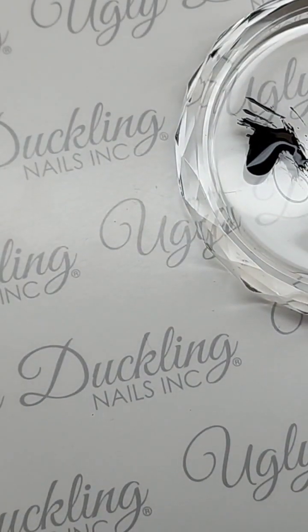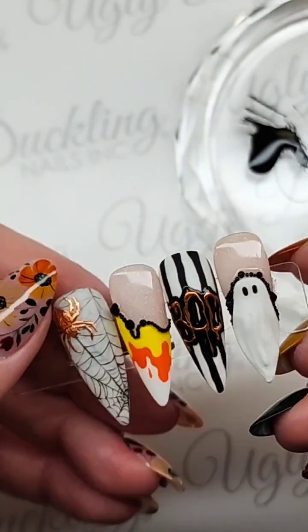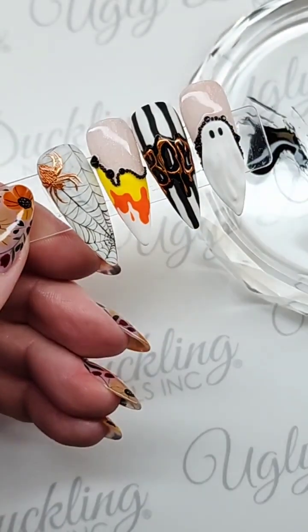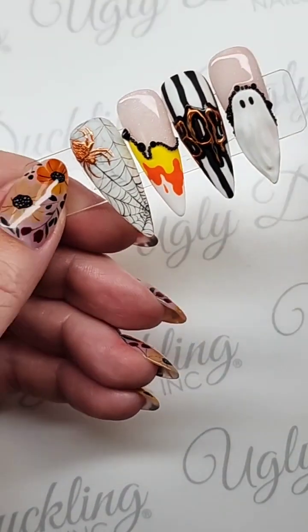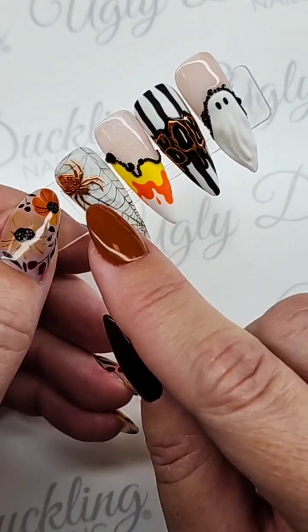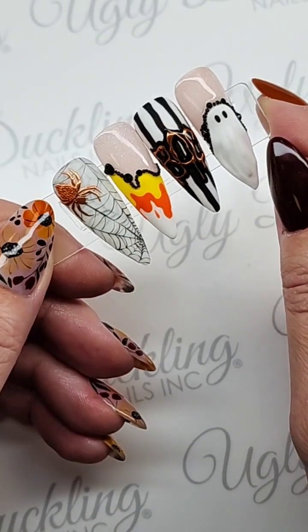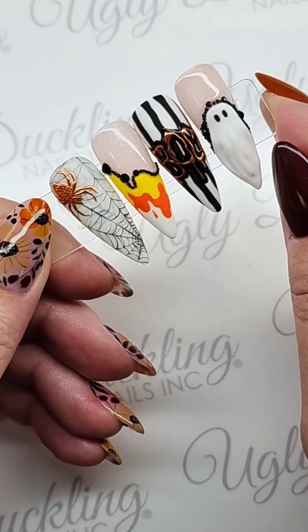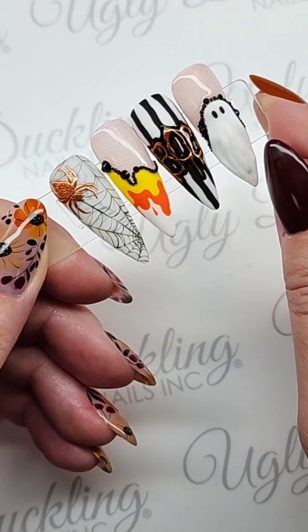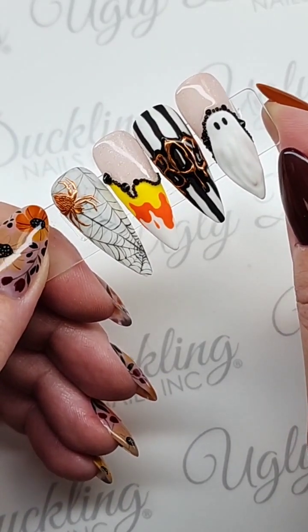I find 30 seconds is kind of the sweet spot in our rechargeable LED lamp for chroming over our art gel. Now, of course, this will vary depending on the thickness that you apply. So when we get into texturizing his body here, making it look a little bit hairy, we're going to be using a thinner amount of art gel, so I may only flash cure it for like 20 seconds, because if you do over cure it, the chrome's not going to stick as well.